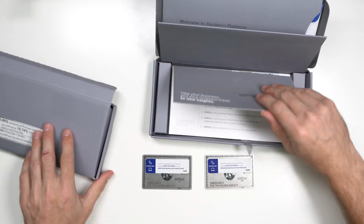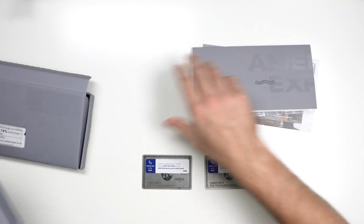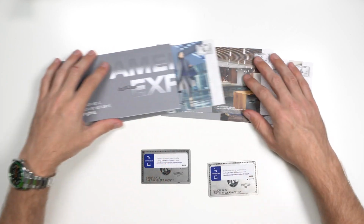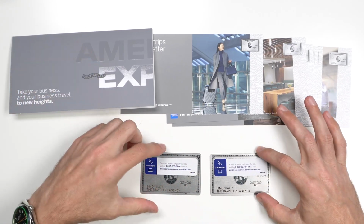Now, I'll just go ahead and unbox one of these as far as benefits go, but this is pretty much standard for all Platinum cards that we could go over some of the highlights. The second box is actually the same. Now, the cards on the back are going to be active, but they have pretty much just a variation of numbers that are different. So I don't know why they sent me both.